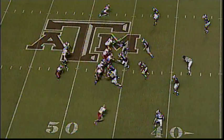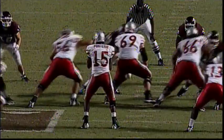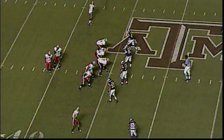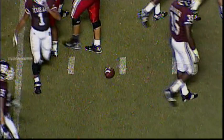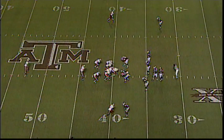Play action. Porter makes it across the 50, the redshirt freshman going to be caught across the Aggie 40 at the 39. It's going to be 12 shy of a first down. The best receiver, Harold Jones, 5 for 53. And here's the first punt of the second half.